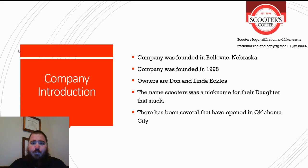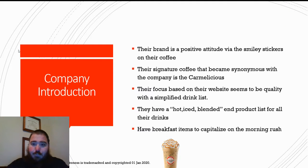costing. Starting with the company, it was founded in Bellevue, Nebraska by Don and Linda Eccles in 1998. The nickname itself is derived from the daughter, who they used to call Scooter, and the nickname stuck. There have been several expansions of the franchises here in Oklahoma City, with one being on Penn Avenue that I've tried personally, and it is quite delicious.